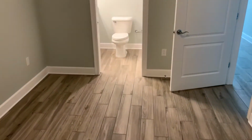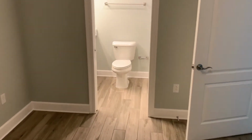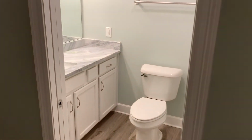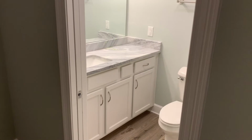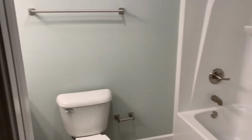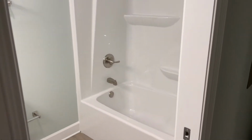And so yes, the 2-bedroom has 3 baths, so it's really nice. Got that extra bathroom in there for guests, so they don't have to walk through the bedrooms to use your restrooms. And in this one it has a shower tub combo.